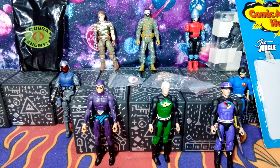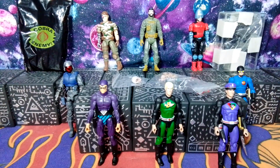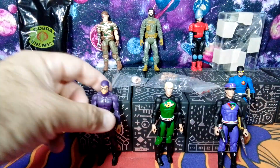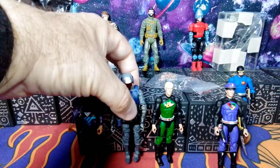First time I actually got that in the mail, and I'm like, oh, this is going to be really cool. So that'll be like a real quick short video I'll do another time. But here he is posed with the rest of the figures here. I'm going to put this over here. Looks really cool. If you're not familiar, the Marauder Task Force figure, I'm going to switch people around here. So we got the Phantom over here, and I think the Phantom's going to go really well with him, and I have a case for him.